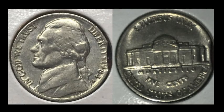Okay, so we have a coin here that was offered up by a seller and actually sold at 1984 P Jefferson Nickel. Now, they hit it out of the park with the obverse picture. Okay, it's nice and clear. The reverse is a great big old stink fest.